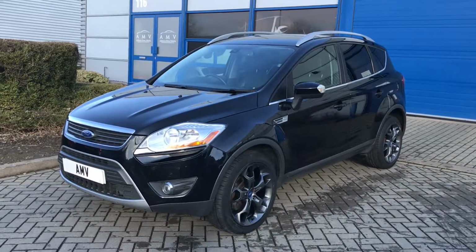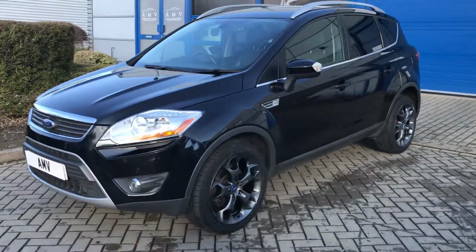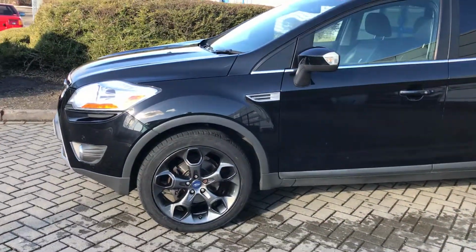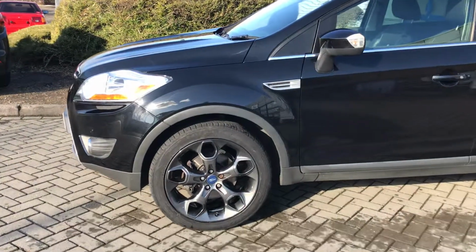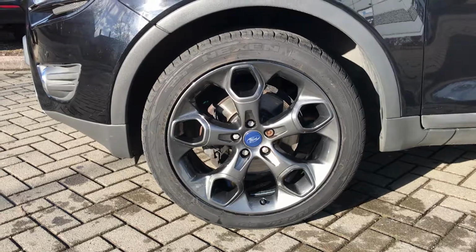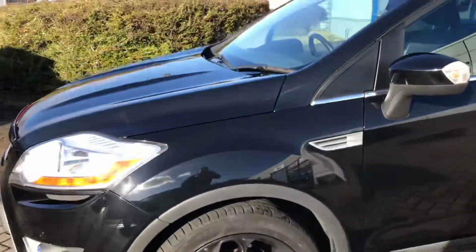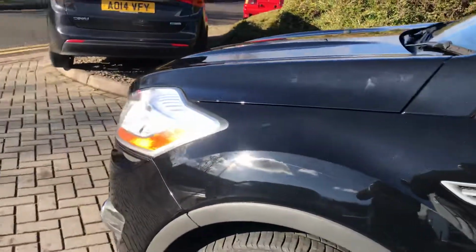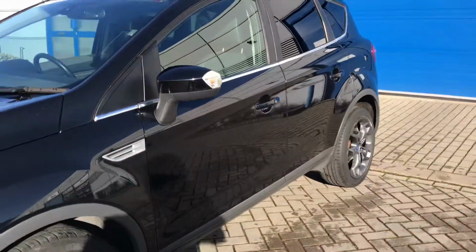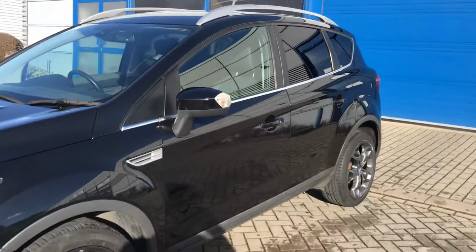The alloy wheels have just been fully refurbished. That's not just the face of the wheel, it's the whole wheel. They are powder baked, coated. Cracking job, they always do a lovely job. So look for yourself, finished in dark grey metallic. So yes, you can see the sparkle in the paint, very nice metallic black in this lovely sunshine. But a very nice clean car throughout, good history.